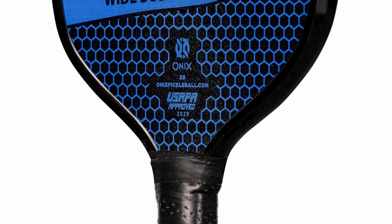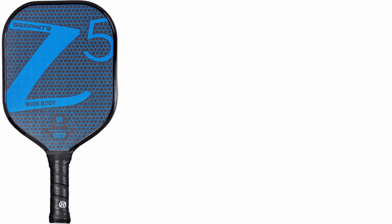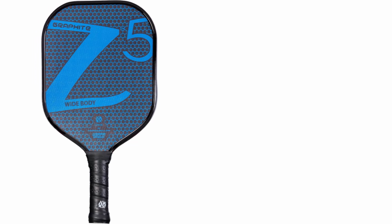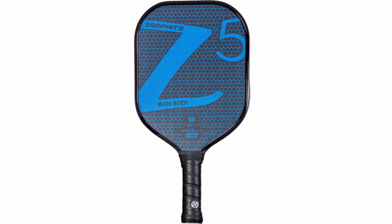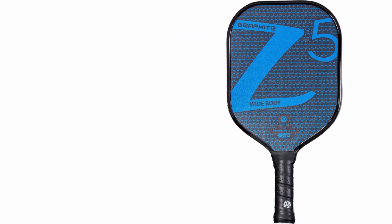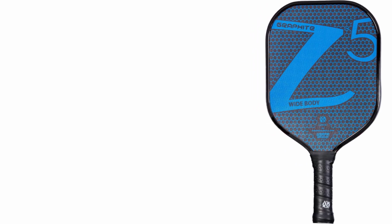The paddle features a lightweight design, approximately 7.5 to 8.2 ounces, allowing for fast hand movement and quick reactions at the net. The wide body shape enhances the hitting surface, making it easier to place shots with precision. The cushion comfort grip ensures secure handling and reduces hand fatigue during extended play sessions.